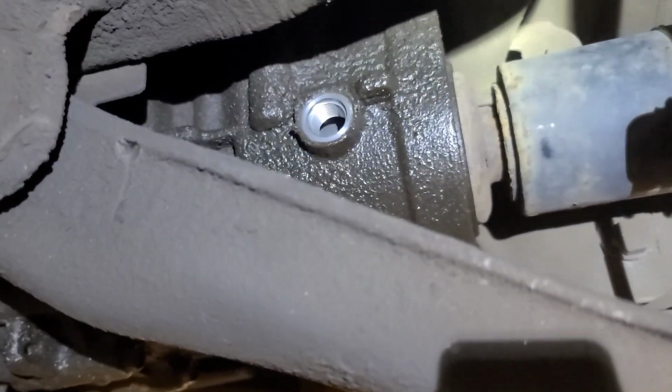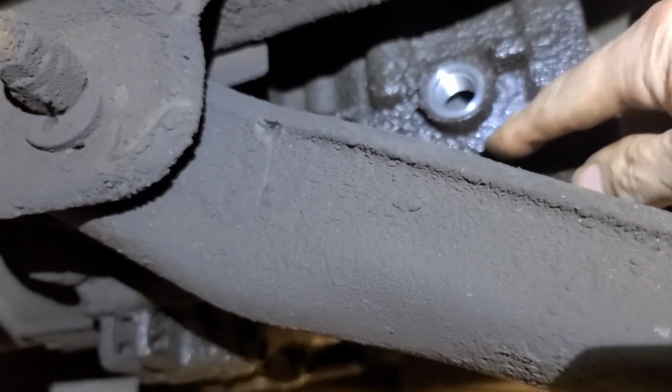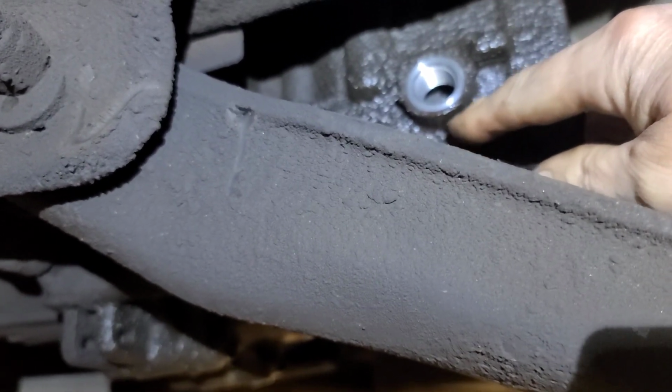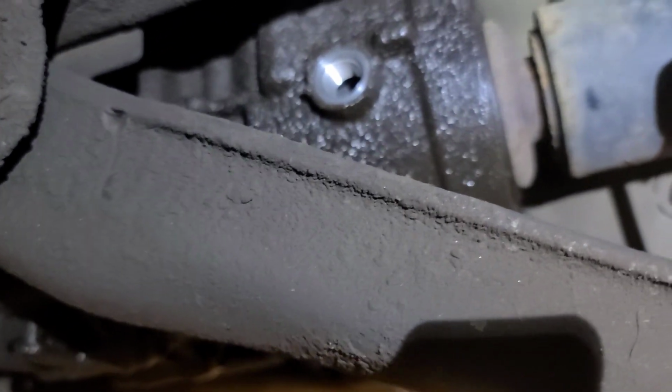So that plug was never out of there for a long time. So it's down to about right here, according to, I put a little dipstick in there to check it. So it hasn't lost that much fluid. I'm gonna top it off.